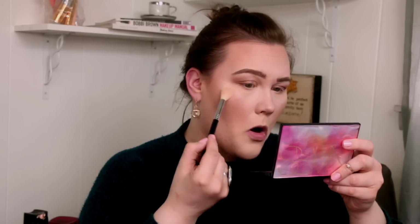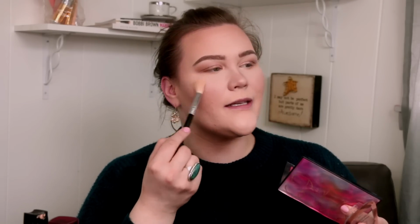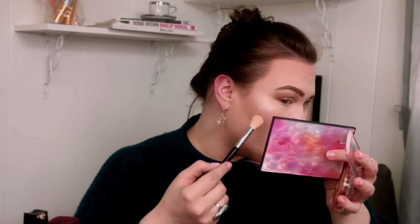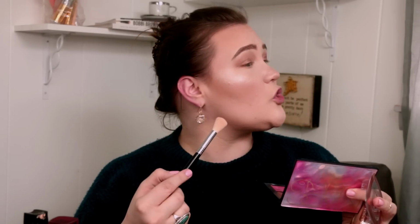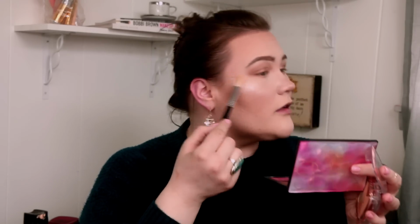Ooh, okay, it's not awful. I do think it being on camera is helping it quite a bit, I'm not gonna lie. In real life, it has a very powdery look to the skin that I don't love. But it is highlighting. Oh God, in real life though, it looks so chalky. Like super duper chalky, not good. At least on camera it looks nice though. It's more of a light glow to the cheek, I would say.